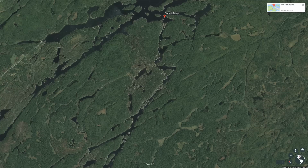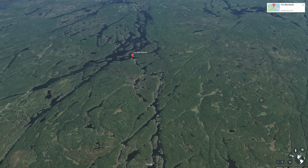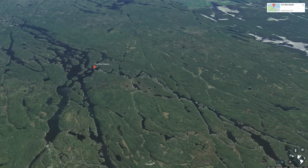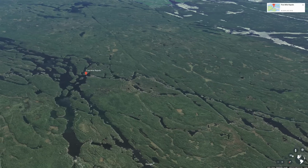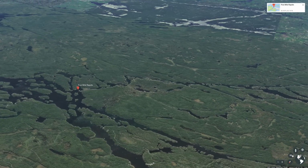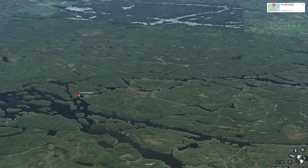It has 6 or 7 significant sets of rapids, more or less significant depending on the water level, but it flows from where the red dot is here down towards the bottom of the map. And those rapids, having names such as Big Pine Rapid and Blue Chute and Big Parisien Rapids and Crooked Rapids, certainly conjure up images in your mind when you're looking at the map of this area.